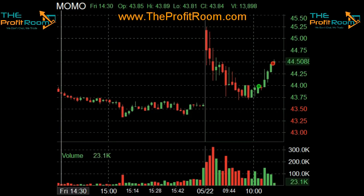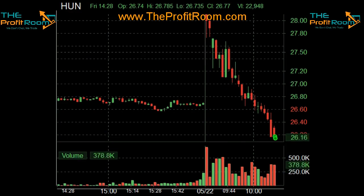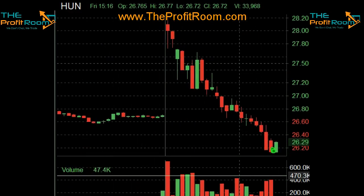Give an overview of what we traded in the room today. We shorted HUN early, but we decided to sit back and wait, and was able to trade MOMO here for a nice retracement above 44, some nice gains. Excellent, excellent trade. During the 100 share challenge, we waited to see nice setups. Earlier we shorted HUN, then we were able to find support.